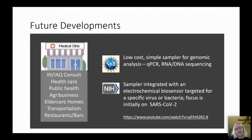So we just got that grant in June, and we're working as fast as we can because we recognize the urgency with addressing this pandemic.